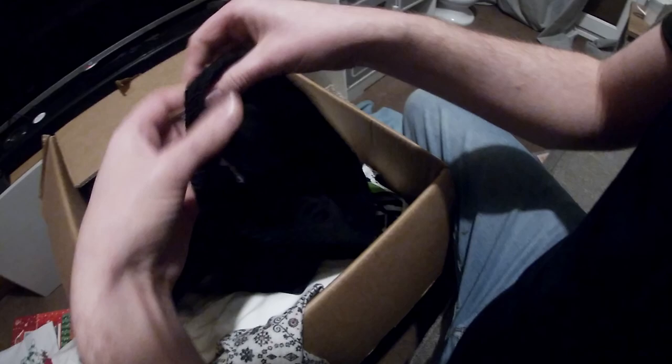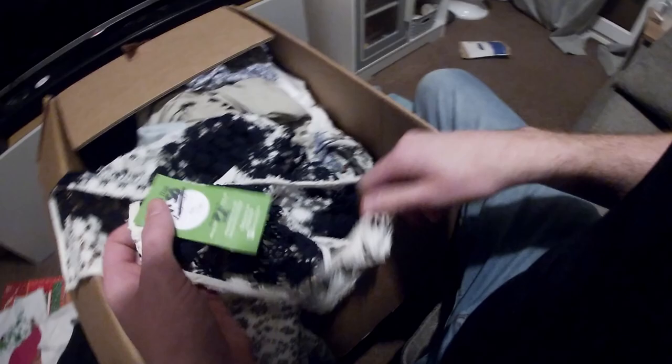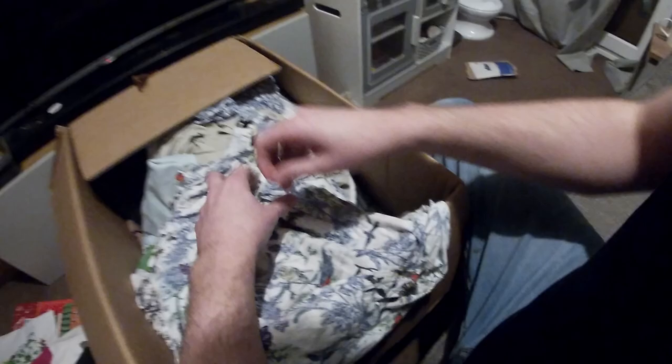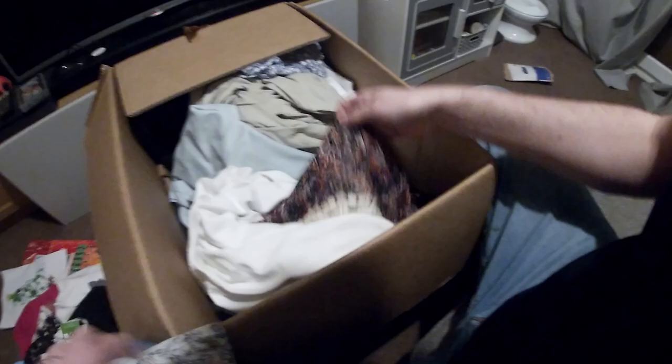10 to 11. What is that? Ladies hanging, £1.50. Again, it's just rejected stock. What is this? It looks like a horrendous dishcloth. Moda, George. George. Okay, class. All right, there might be something in that. Probably not.